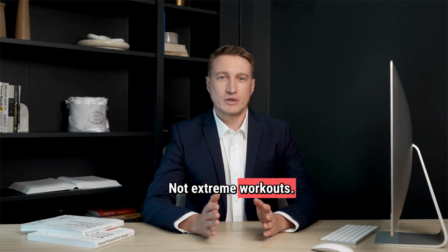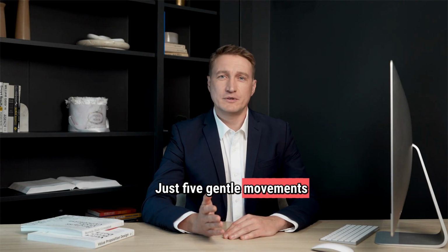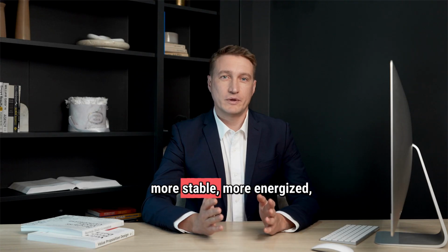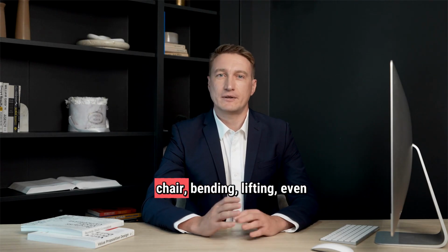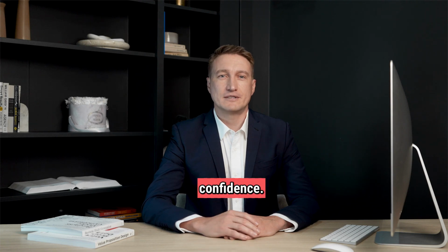Not extreme workouts, not complicated routines, just 5 gentle movements you can do at home, without equipment, and without putting pressure on your joints. Even more surprising, many seniors reported feeling more stable, more energized, and more capable in everyday activities. Climbing stairs, getting out of a chair, bending, lifting, even walking outdoors with more confidence.